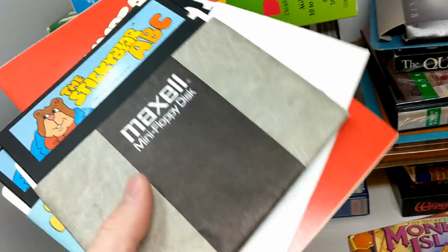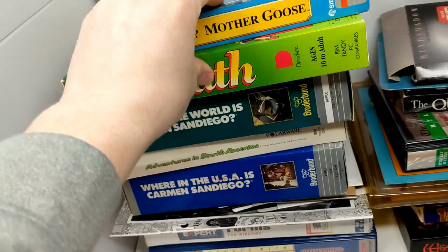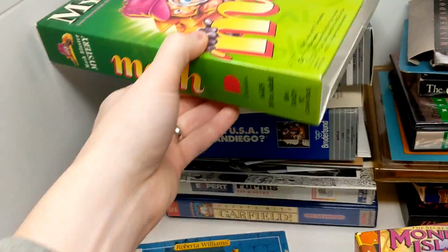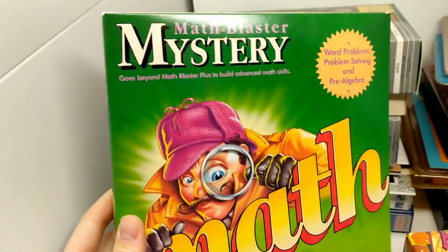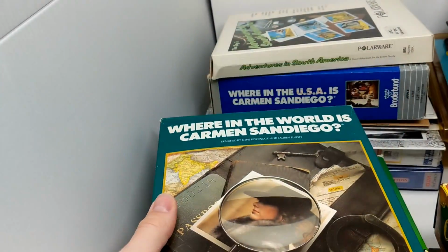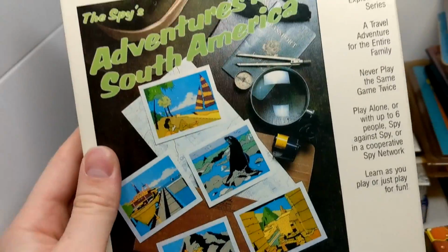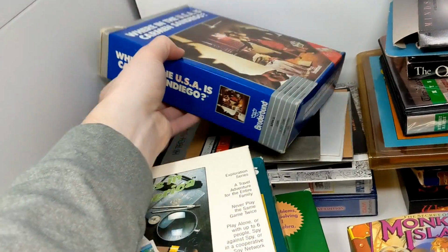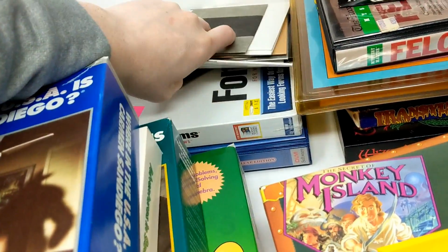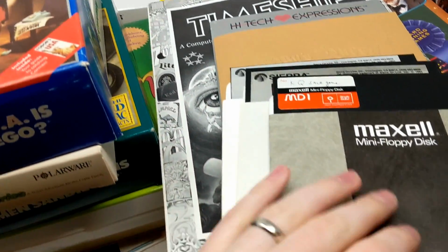Here's some of these kids learning games. Mixed Up Mother Goose sounds like a great time. Math Blaster Mystery. We got Where in Time, or Where in the World is Carmen Sandiego. Adventures in South America. Where in the USA is Carmen Sandiego. Alright, and here's some that don't have the box but are definitely pretty interesting.